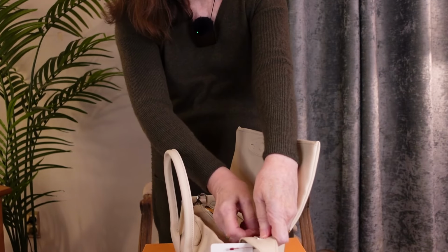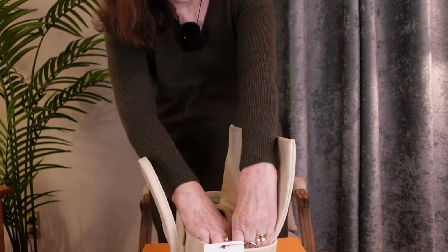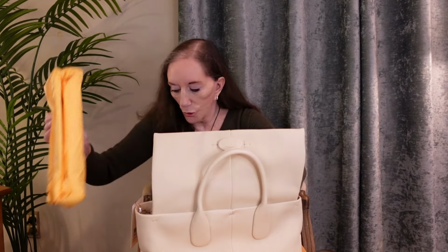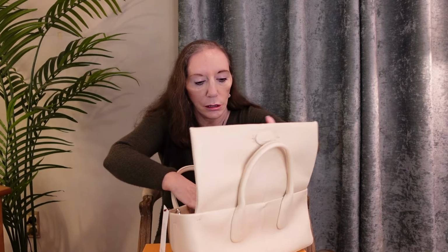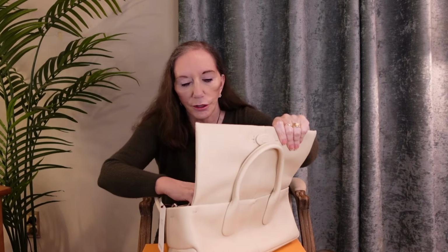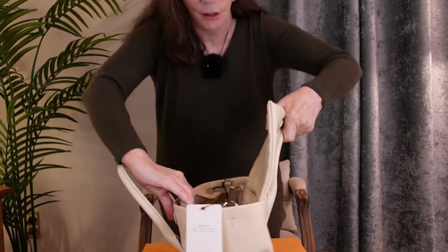Okay, so open the zip. Nice smooth zip as well. There's a lot of stuffing in this, so do excuse the noise for a moment. Oh, the leather that it is lined with is just exquisite. You know that very fine glove leather? It's just like that. It is beautiful.